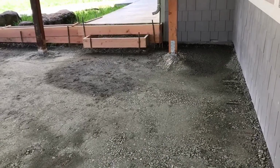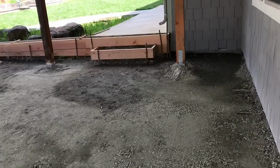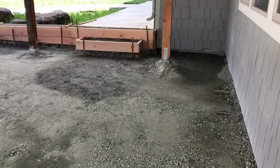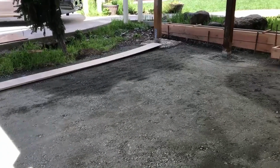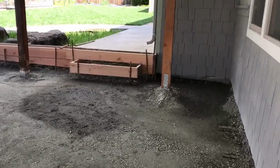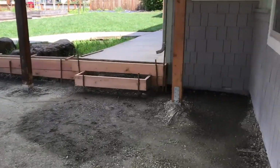We finished busting everything out. I'm going to include more video on the progress and how we busted everything out. The contractor came in and prepped it to pour. He's not finished forming up yet, but I can tell with my naked eye that he's got the fall right. From the house to the end, we have a 3-inch fall total.